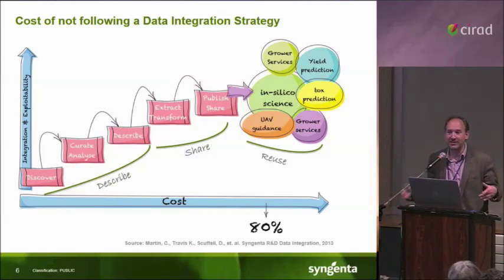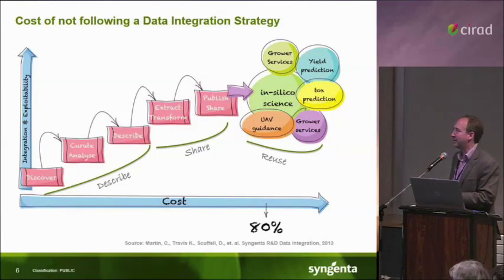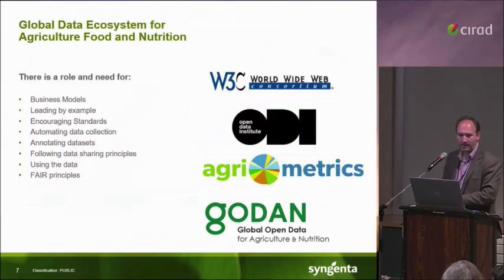And these are people who should really be doing the cool data science, not the lifting and shifting and moving around of data. There are many reasons why this is the case, and it's the state of the art, but it is something that has to change, and it's something that we have been looking at inside Syngenta, and I know other companies do as well.